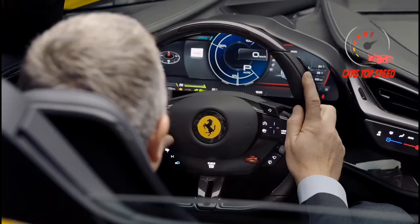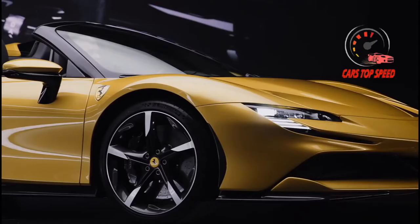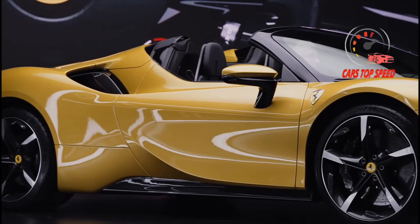Hybrid is the default mode, perfect for everyday drive. The car decides independently how to deliver the energy, electric only, internal combustion only, or a combination of the two. The objective is an efficient energy usage.